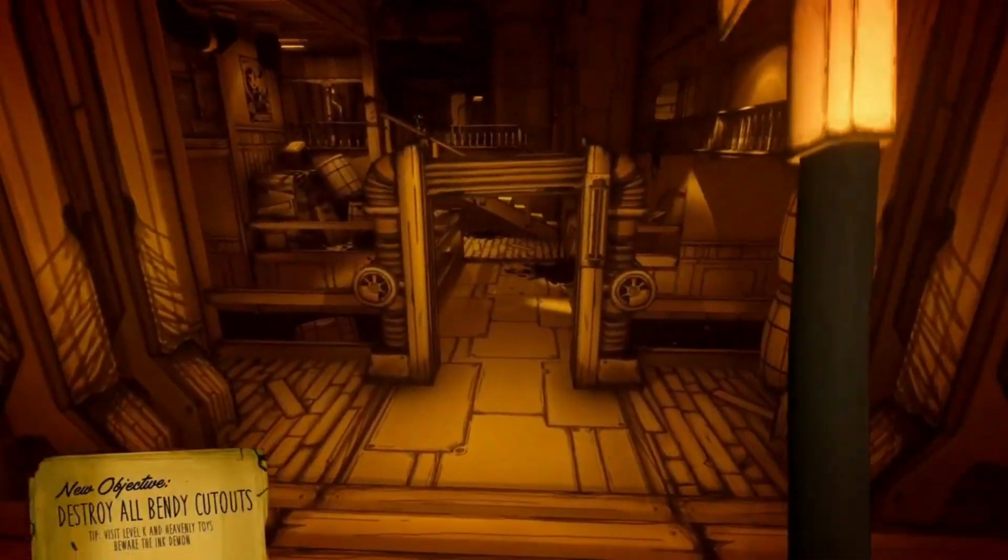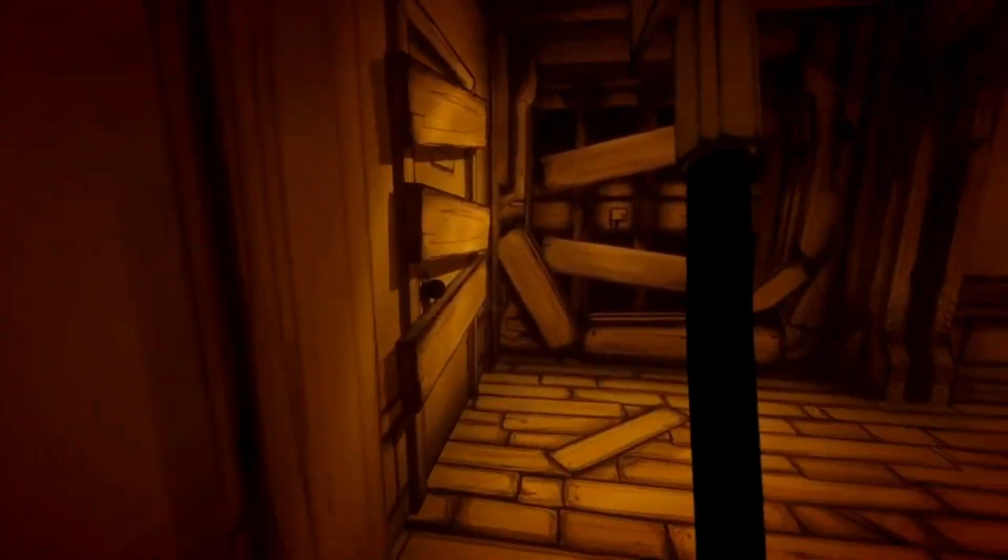The only problem with this is that you're standing out in the open, which means the ink demon is more likely to get you. After dropping off the cores, the next errand that we have to run is destroying Bendy cutouts. Also on level 9, there's a room covered in boards that you can chop down now that you have an axe.